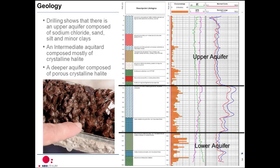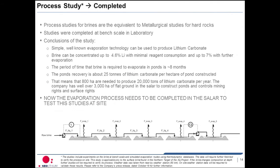So what am I talking about? Look, this is the upper aquifer, so it goes down 70 meters of porous rocks that contain the brine. And then a lower aquifer, which is open at depth, which starts somewhere around 150 meters with more brine at depth. Both are high grade, so this is multiple stacks of geological history accumulating the brine in the porous rocks. Very important, and of course that will make the resource bigger.